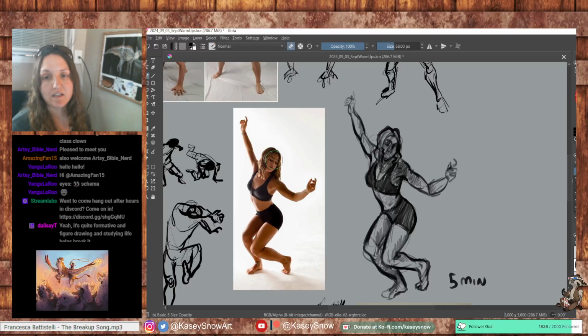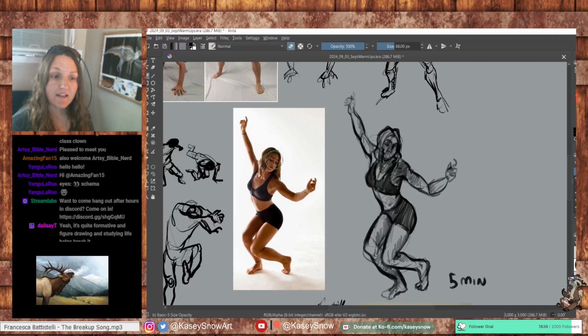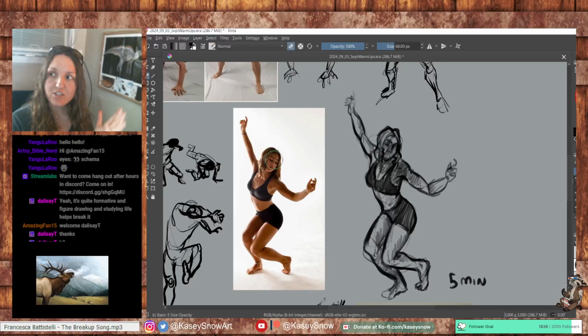It's fine to study a style, and it's fine to be inspired by anime or Disney or whatever, but if you want to actually progress past the point of just copying a style, you have to break that schema. So you'll hear me say schema sometimes.